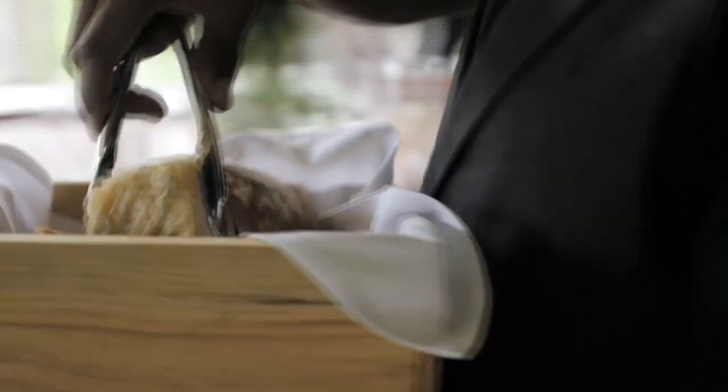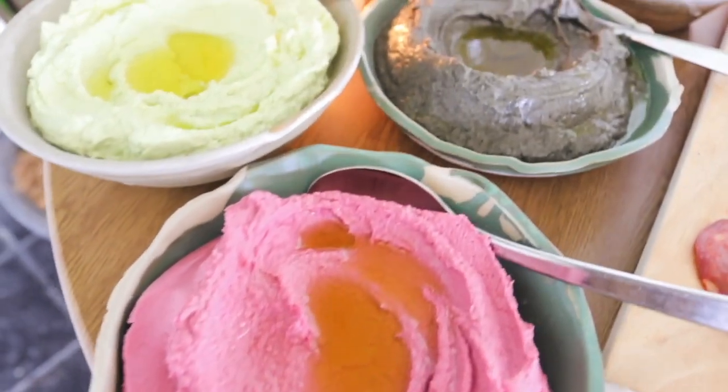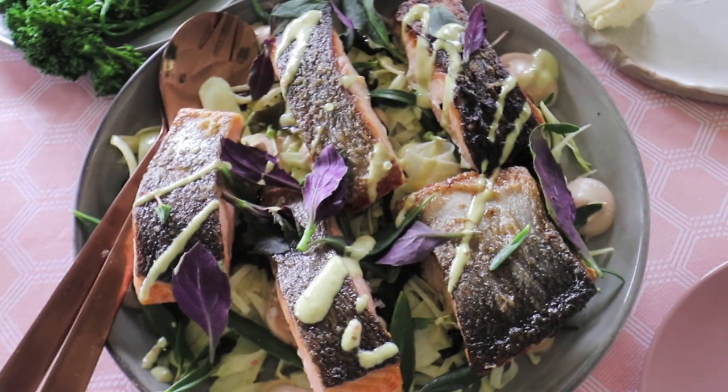Emirates is like yes. Beetroot hummus. Yeah. Eggplant hummus. In the morning. And then you're like olives and cauliflower.